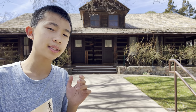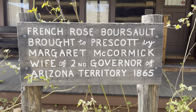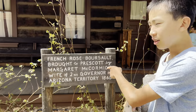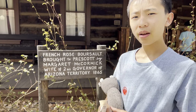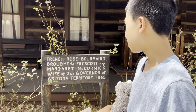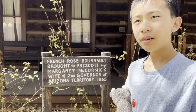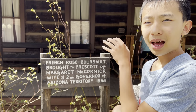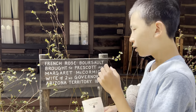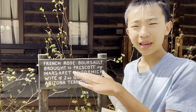Here's the governor's mansion. It was built on site in 1864 and housed the first territorial governor, John Goodwin. This was a governor before Arizona became a state. The governor's house. Right? Oh, okay. I was talking about the person. John Goodwin was the governor before Arizona became a state.